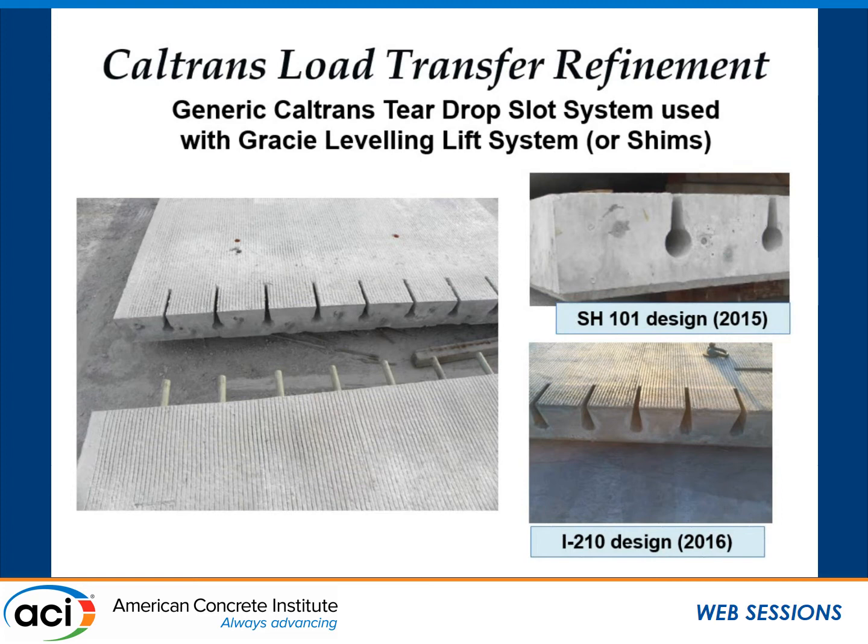On one project in the LA area, SH101, they used this shape of the slot. On the one project that's coming up, in this project they have placed about 2,000 panels all over the LA area, Hollywood, that part.